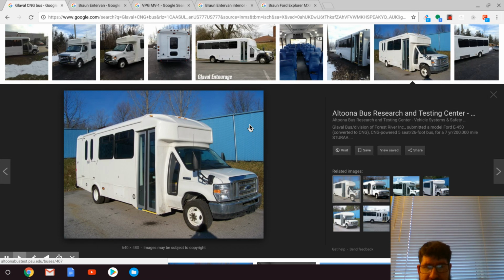So in our fleet, we primarily use these. These are Ford E-Series van chassis with Glaval Primetime shuttle bus bodies. And these are retrofitted to run on compressed natural gas. And for the most part, they work great.